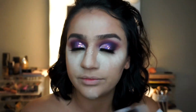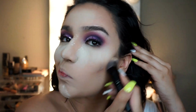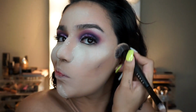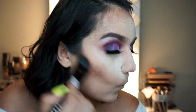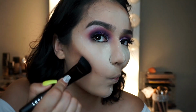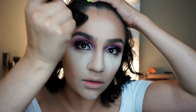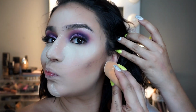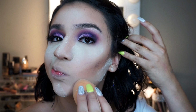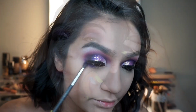So I really like the contours, and I did buy the powder one too, which I also show. I actually like the brush that the powder contour comes with. It's a very precise brush, so I really get in there and contour and chisel my face. I really like that about this brush in particular. If I ever feel like my contour gets a little bit out of control, or I blended it out too low, I always go in with some powder and kind of clean it up.